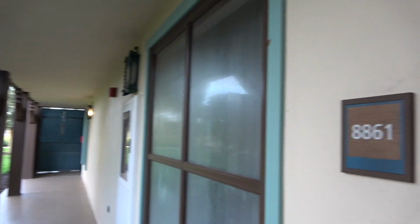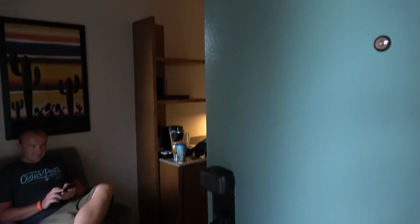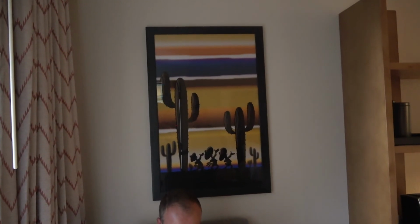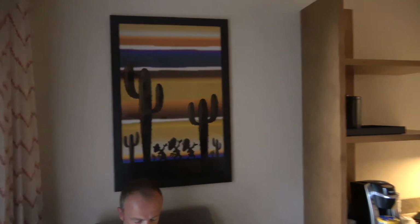But with no further ado, let's show you inside of a room. To get into the room, you can either use your Magic Band or your phone, which can only open the door for you. As you enter the room right now, it has a very well themed Three Caballeros theme, which is one of our favourite rides over at Epcot. Fiesta Tour is one of the best rides out there. So it's an awesome theme with the room.